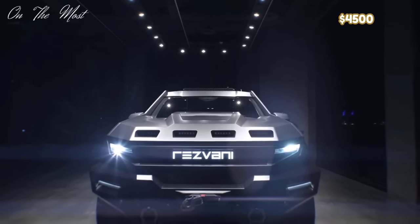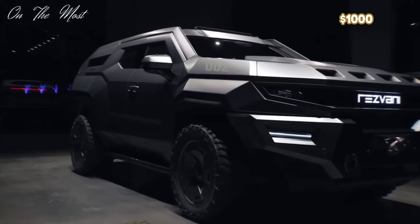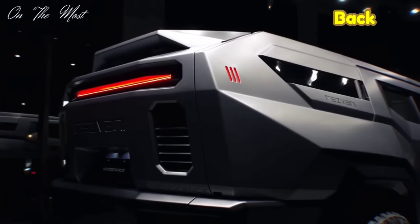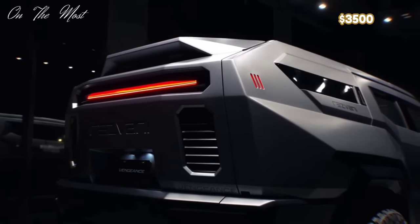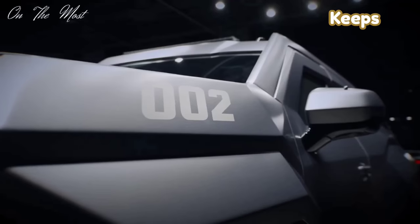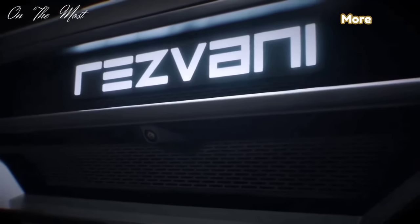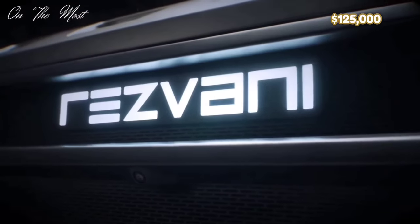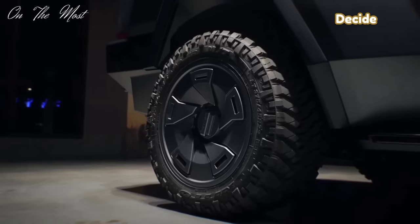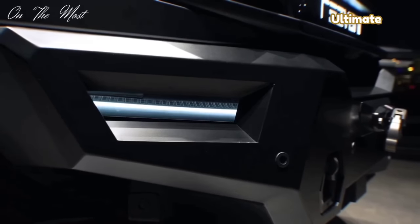For an extra $4,500, the rifle compartment will be for storing all your gear, and the $1,000 center console safe is for safeguarding your valuables. The backseat entertainment system costs $3,500 and is for extended travel, while the solar power panel keeps your battery charged for an additional $2,500. Even more, you can choose to add and enjoy the $125,000 executive seating in both the front and back. Then you can decide to feature the second row with a $1,500 bench with 8 passenger leather seats for ultimate comfort.